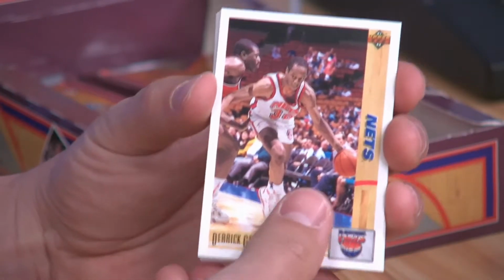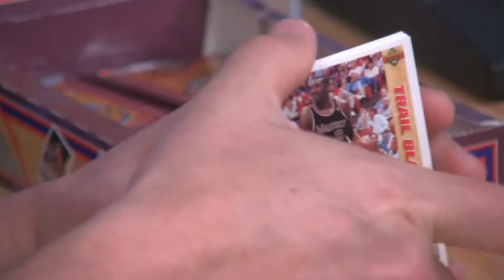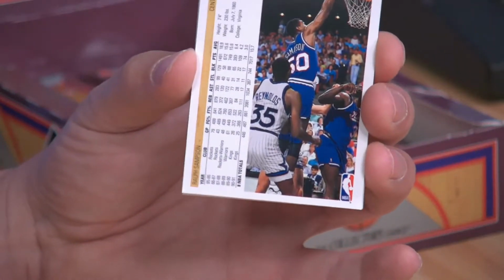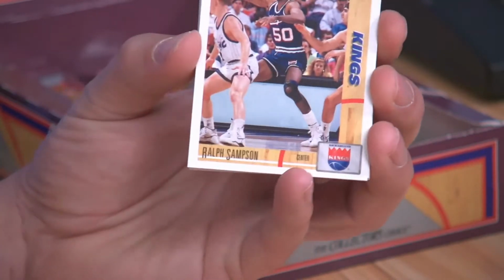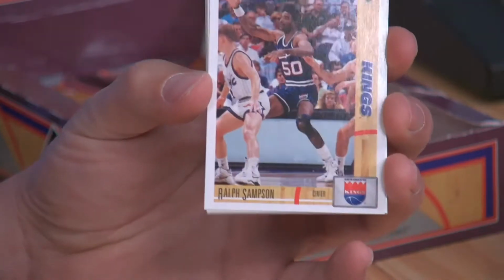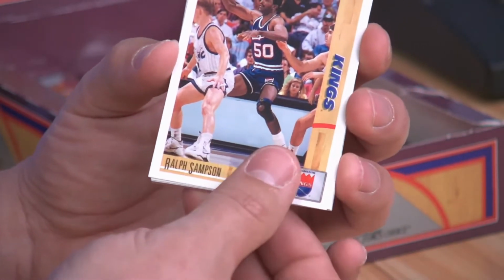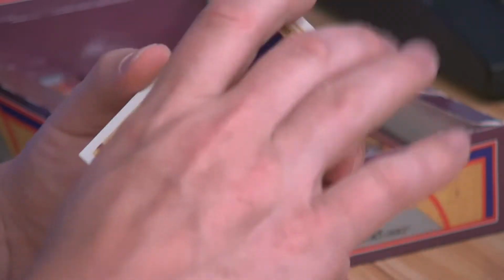Derek Gervin. In a second, I'm actually going to pull out some modern cards so you can see how these cards have evolved even over the last 30 years, because it's actually the 30-year anniversary of this set. Wow. Yeah.